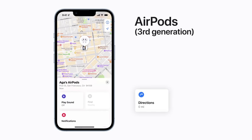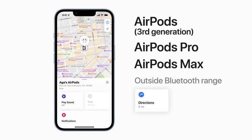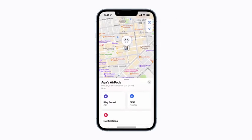If your third generation AirPods, AirPods Pro, or AirPods Max are outside of Bluetooth range, there will also be a Directions button. But if they're nearby and in Bluetooth range, there will be a Find button. Tap it to get help finding their location, whether they're in or out of their case.